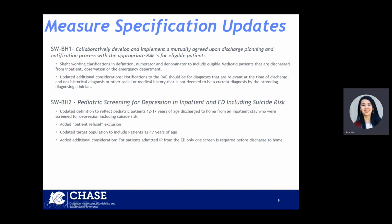The SWBH1 is collaboratively developing and implementing a mutually agreed upon discharge planning and notification process for the appropriate RAEs for eligible patients. In terms of changes to this measure, we've had some slight wording clarifications in the definition that were modified and updated. So the numerator and denominator will include eligible Medicaid patients that are discharged from inpatient observation and emergency department.